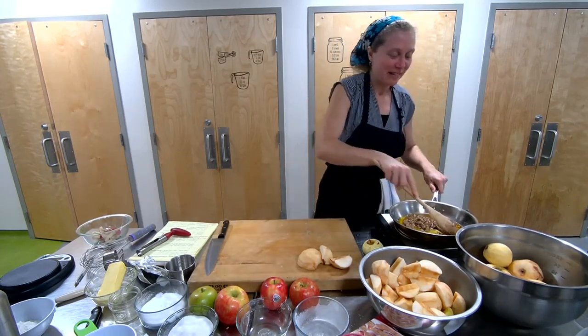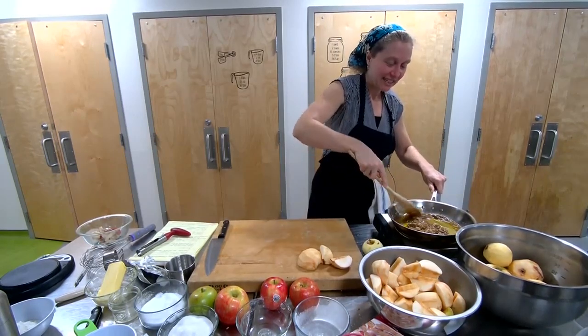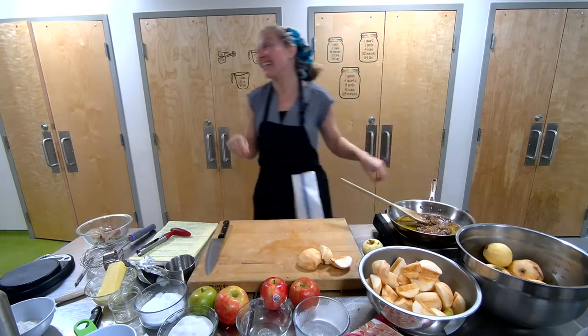Okay, so we're just warming this. And I can help in a moment too. You could put it in the oven a little more, or on the burner.